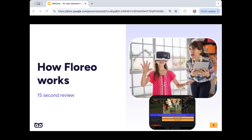If you're brand new to Floreo, the way Floreo works is there is a learner wearing a virtual reality headset, and they're transported to a new location. Maybe it's a grocery store, maybe it's a classroom, maybe it's a safari. And there's a clinician nearby, a coach. Actually, we've had other people, paraprofessionals, parents, different kinds of professionals use Floreo. They can see on that iPad what the student is seeing in the headset. The view at the bottom here is what the coach would be looking at.